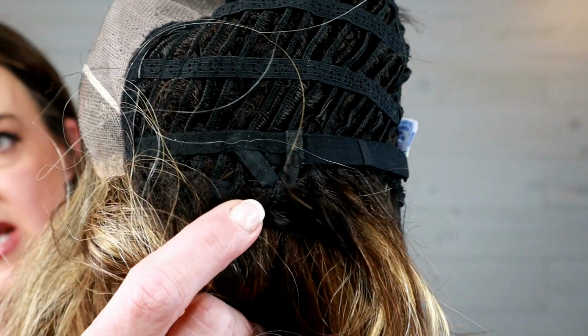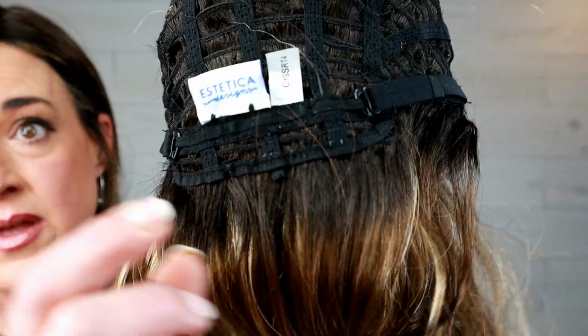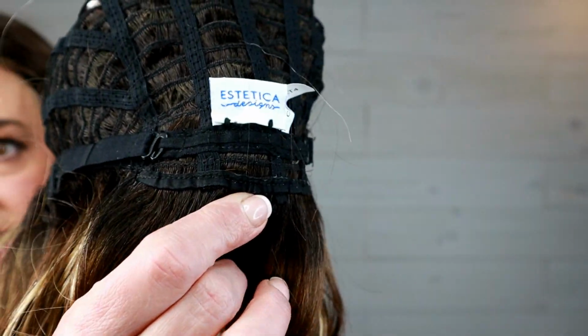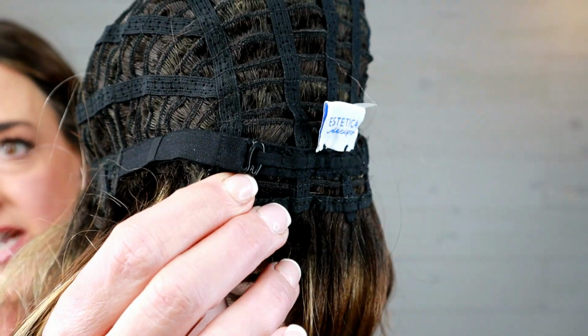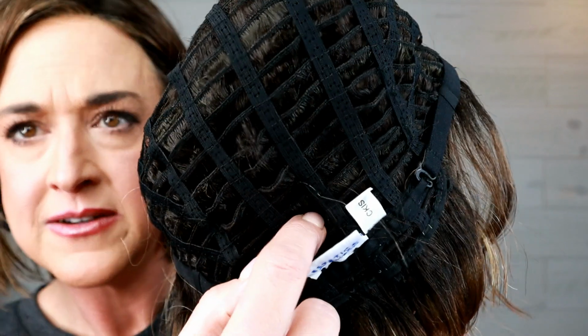We've got open ear tabs, and they do have a metal stay in them. We have an open extended nape. We've got hook adjusters, so you can adjust the size, the fit a little bit. And then we've got wefting, open wefting. This is all wefting, and hair is sewn in on the weft.